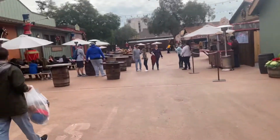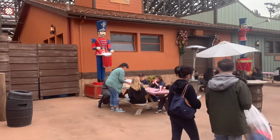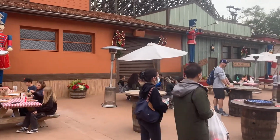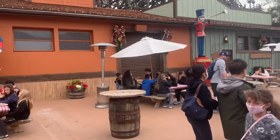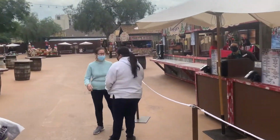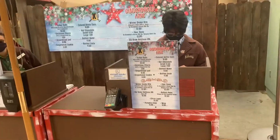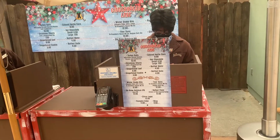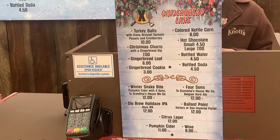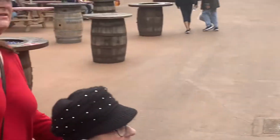So yeah, we look at all these great nutcrackers over here too. And then there's lots of fun stuff to eat. This is a little kind of hidden area back here. Let's check out some of the food you can get here. It looks like you can get a gingerbread loaf, the turkey balls, gingerbread cookies, kettle corn, lots of great stuff. Wow, lots of good stuff here, huh?